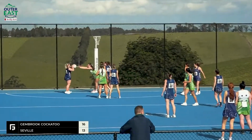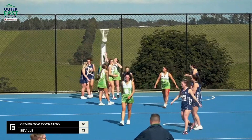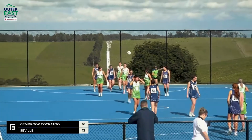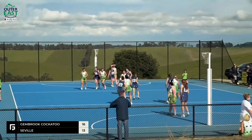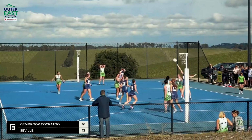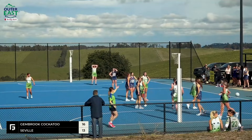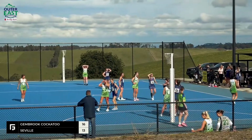Good pass to Morse. So this to bring it back to 2 goals. Ellen Morse puts it through. 16-14 is the score. So back to a 2-goal margin. And Paige Ladner has the ball in the centre. Just a short pass that time to Ingram. Ingram waits. Good pass to Harkin. Harkin sizes up her options. So they hold on to the ball here for the time being.